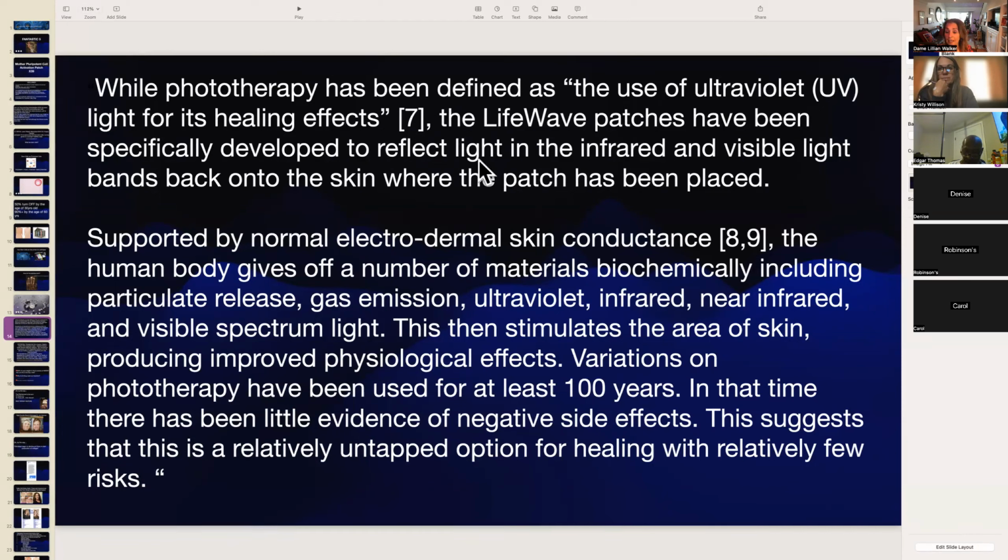So while phototherapy has in fact been defined as the use of ultraviolet light for its healing effects, the LifeWave patches have been specifically developed to reflect light in the infrared and visible light bands back onto the skin where the patch has been placed. So supported by normal electrodermal skin conductance, the human body gives off a number of materials biochemically, including particulate release, gas emission, ultraviolet, infrared, near infrared, and visible spectrum light. So it's light that we can see and can't see. This then stimulates the area of the skin, producing improved physiological effects.